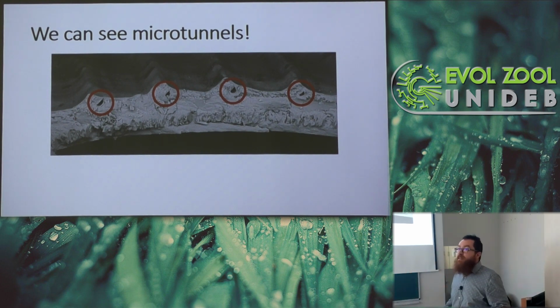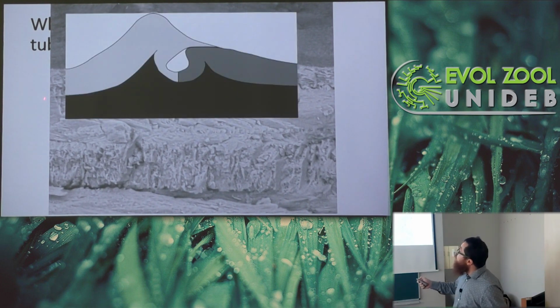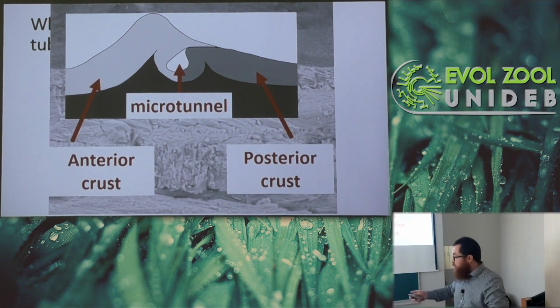Of course, he had no idea about it. Nobody had any idea about it a long time ago because there was no scanning electron microscope. So this is how it looks. One part of the shell is folding over the other. And in plate tectonics, you know, there is the marine crust and the terrestrial crust. So I gave these names: anterior crust, posterior crust, and there is the microtunnel. For this species, the diameter was like 16 micrometers.